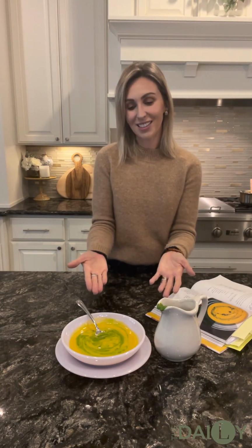We eat with our eyes, so enjoy that pretty pink plate setting as you enjoy your soup, and happy soup season.